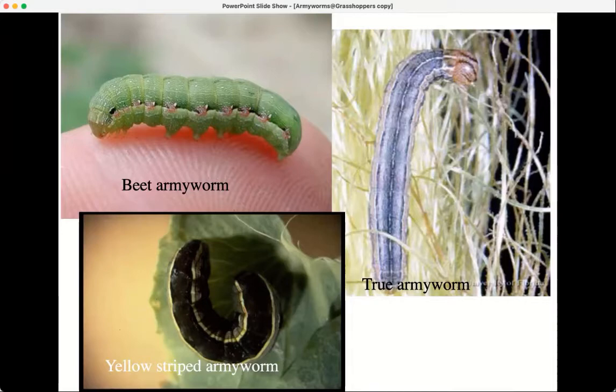So not necessarily a major concern in, say, Bermuda grass or even our cool season annual forages, but it could be something that may be found in neighboring cropping systems that may venture over into our pastures and hay meadows and could kind of raise an eyebrow if we did come across that particular larva.